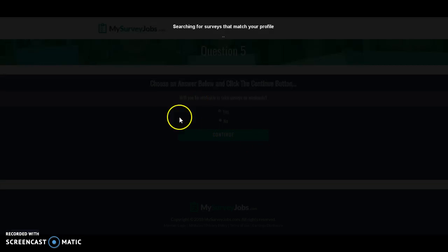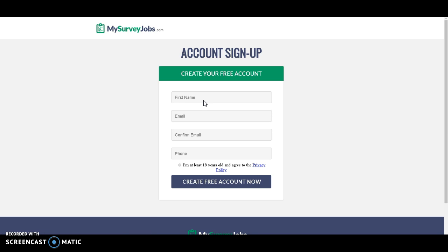And it's going to take you to another page where you're going to go ahead and create your account in order to log in and see your application process. Okay, so right here you're going to submit your first name, the best contact email that you have. Okay, confirm that email, and then the best contact phone number that you have. Okay, and then you're going to click on this bubble here and you create your free account.